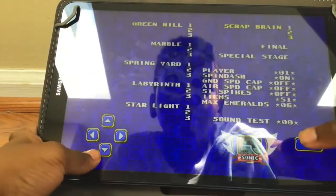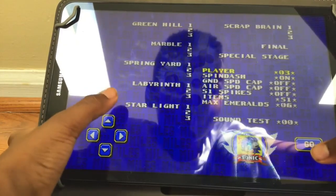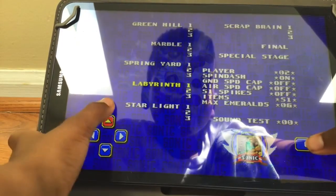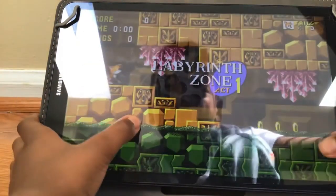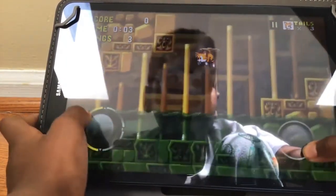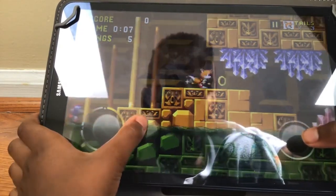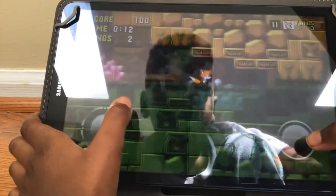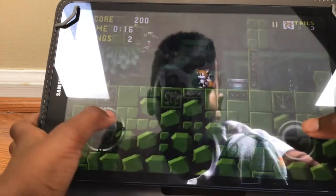All right, guys, you know the drill. We're gonna do it with Tails. It's way better with Tails, because he can swim and fly, duh. I mean, look at him. We can skip the whole entire level with Tails. Well, I don't know if that's true, but... And he can whack stuff with his two tails.